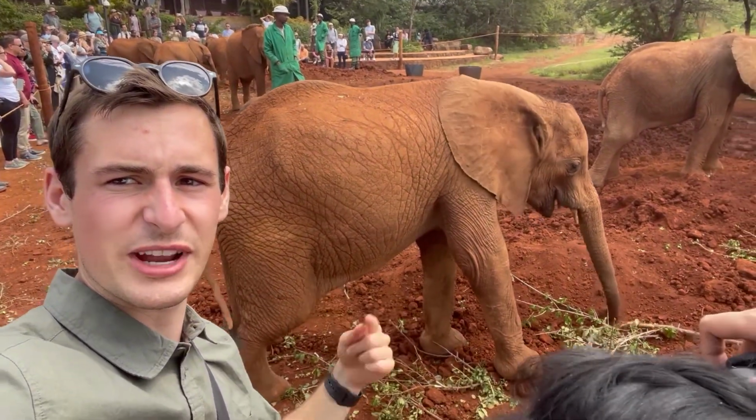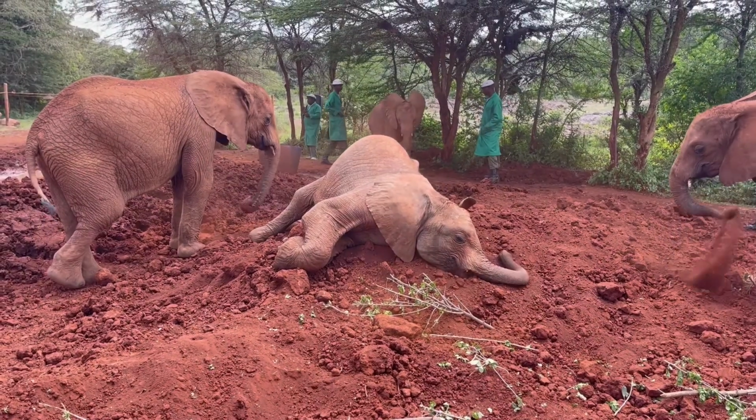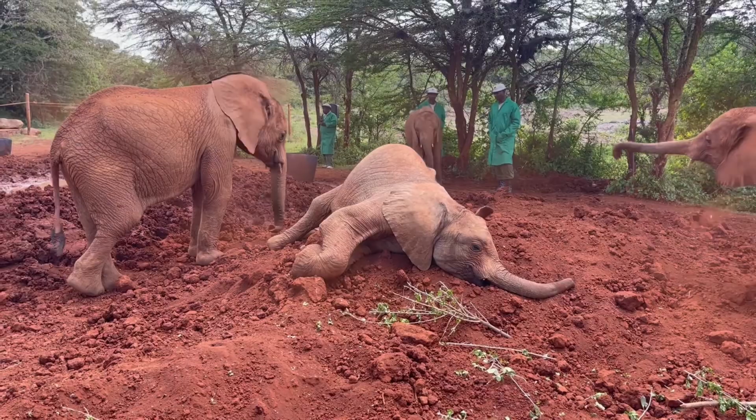Because he's a black rhino. Black rhinos are very solitary and territorial. And the others, but he has permission. Noise. So that is the main reason why we are not able to see him today.